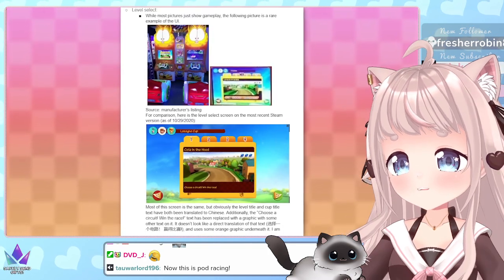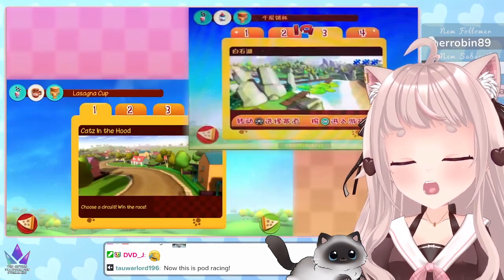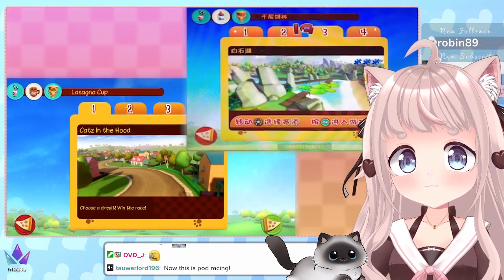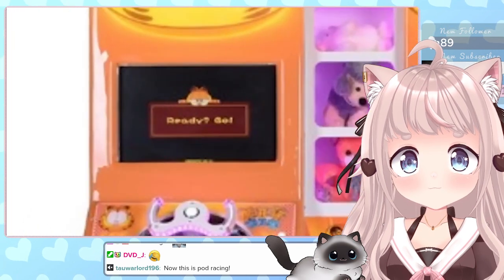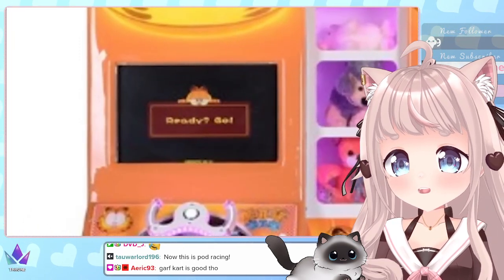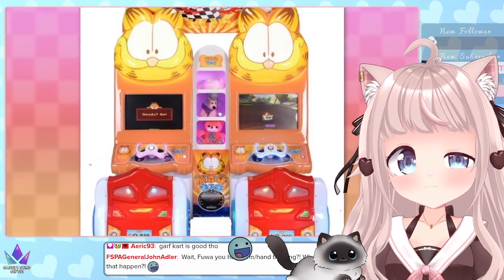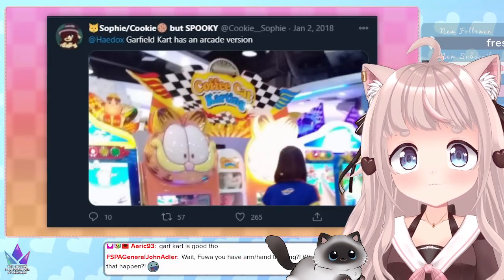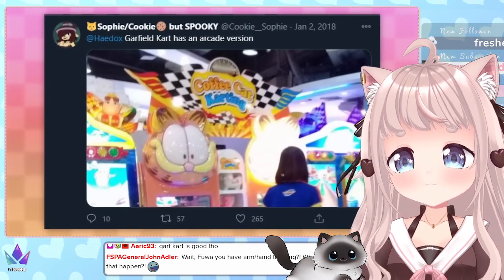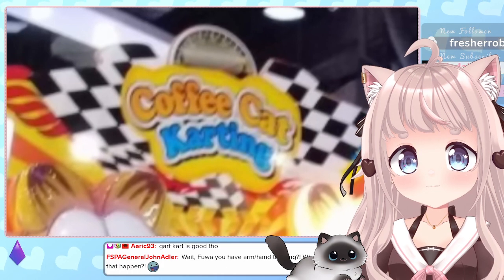The document goes on to highlight the differences in the UI we could see in a few pictures. We can tell that they did much more than simply replace some text, as many UI elements have been fully adjusted. In this image, we see a Ready Go pop-up, which simply doesn't happen in the main game. The machine also features prizes in the middle, so there's some kind of prize redemption system added in as well. Another anomaly is that in 2018, a picture of this machine, but with English text instead of Chinese text, was posted onto Twitter, and the text says Coffee Cat Karting for some reason.